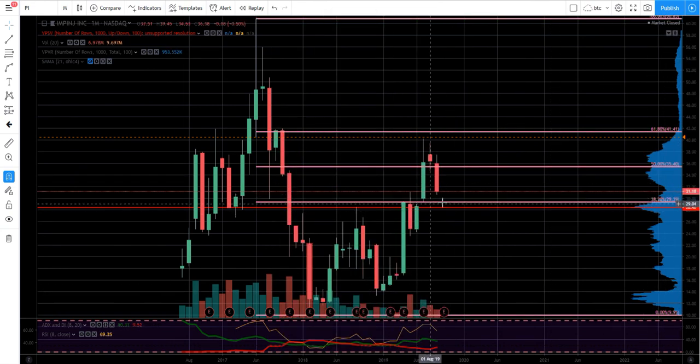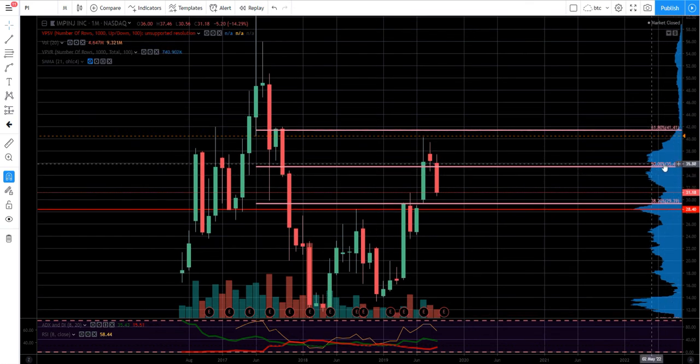So if Pi is able to maintain this price point, I would expect to see it bounce. The question is, to what extreme will it bounce? For now, target 1 is this 50 at 35.40 or so, and then up into 41.40.